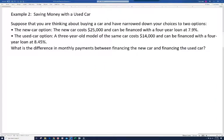Let's go on to the next page. This example is saving money with a used car. I think this is one of the big things that students who graduate from college sometimes do, and that's not such a great idea. You just graduated, you worked so hard, and you get that first job, and you're like, man, I want to get a brand new car. I deserve this. I earned this. And you're probably right, you're certainly deserving of it. But you might want to look at the numbers a little more closely.